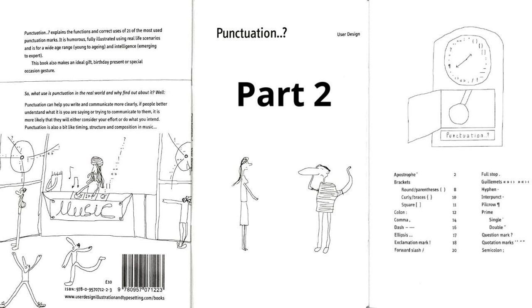Anyway, you saw lots of examples of the possessive apostrophe being used there. You know this already, right? Yeah, you do. You should do. We use an apostrophe to show possession when we're dealing with singular nouns, like Dave. Dave is a singular noun.